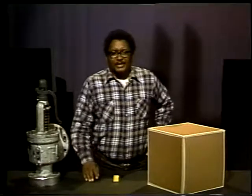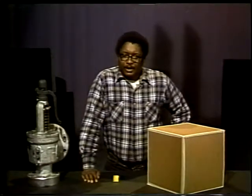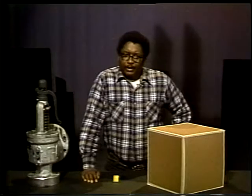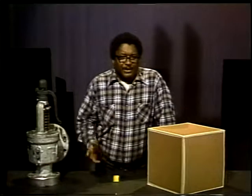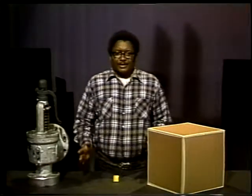At the end of the last segment, we looked at the basic parts and functions of relief valves. We also said that relief valves are used primarily on systems that handle liquids, like water or oil. But that leaves us with an unanswered question. Why not use a relief valve on a steam or gas system? The answer lies in the differences between liquids and gases.